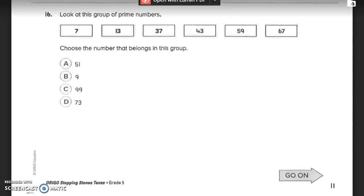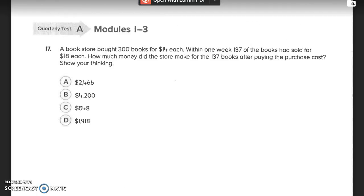Number 16. Look at this group of prime numbers. 7, 13, 37, 43, 59, 67. Choose the number that belongs in this group. A, 51. B, 9. C, 99. D, 73.